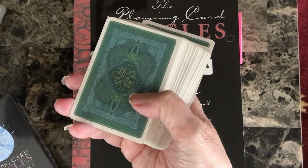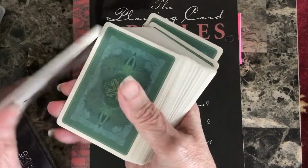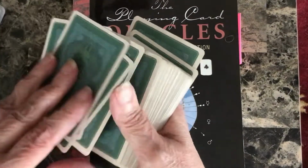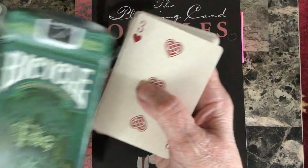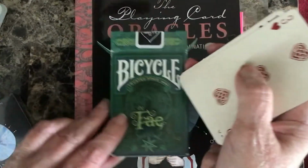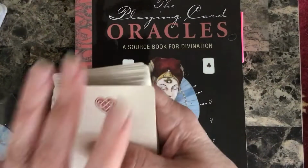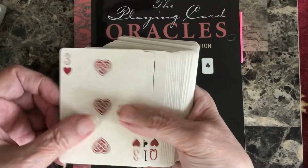But I was thinking, I want to use this deck. I had other playing cards. I have a lot of playing card decks, but I haven't been using them for divination or whatever you want to call it. So I decided to get this deck, and it's called the Fae deck. Bicycle for the Fae deck. And they're just beautiful cards. They're just silk in your hands. They're just so beautiful. And they're the pips, of course.